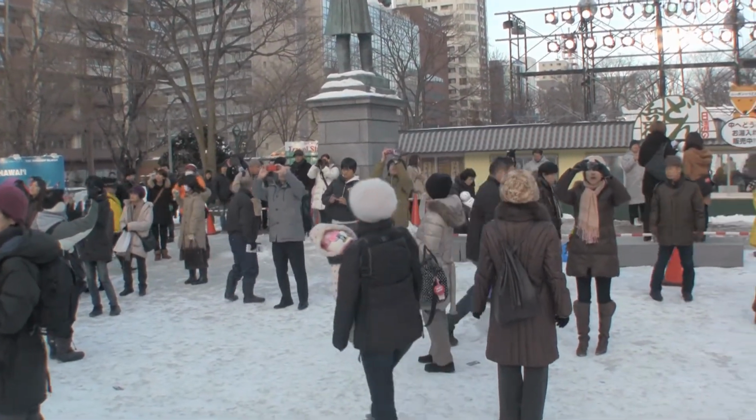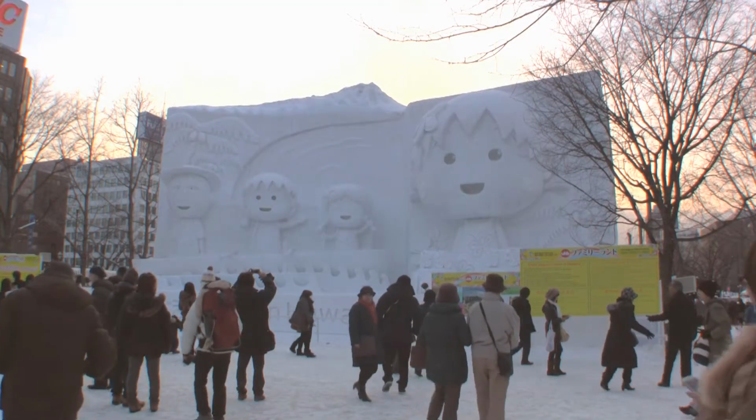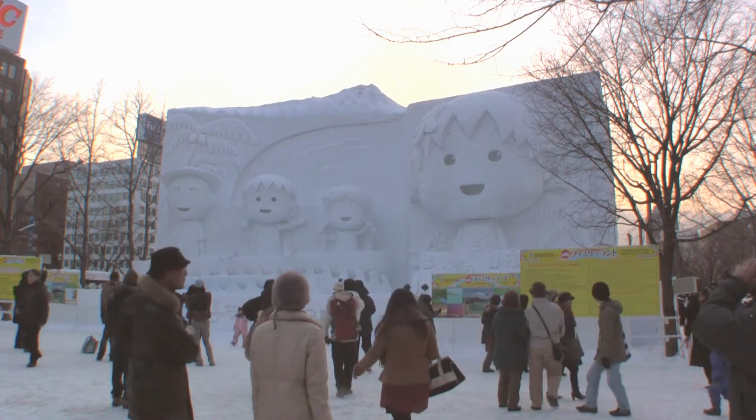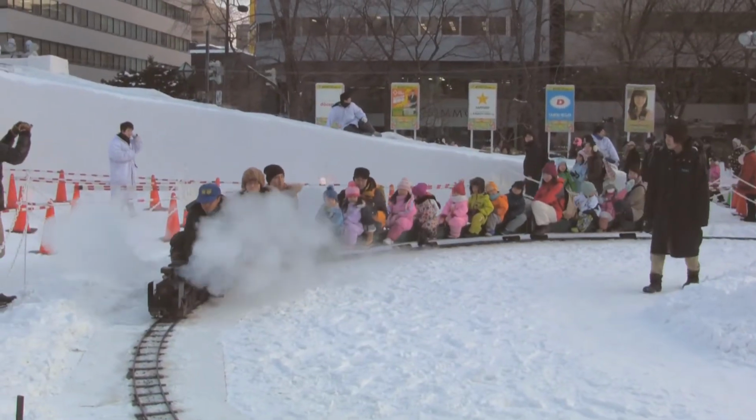There's a carnival atmosphere at the Snow Festival, with children's attractions and food stands. It lasts for 1 week and attracts tourists that come mostly from Japan.